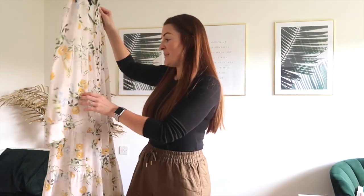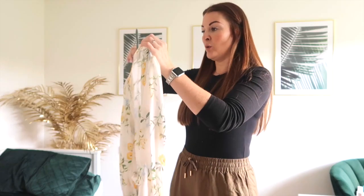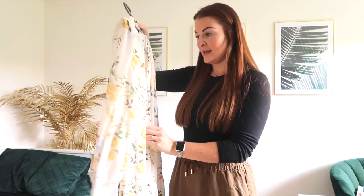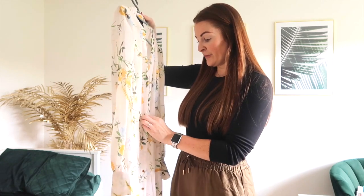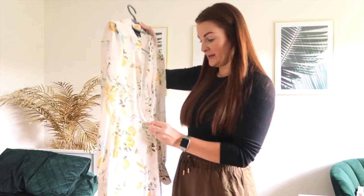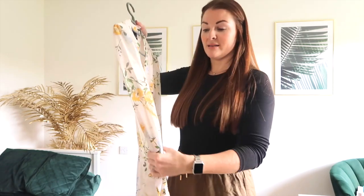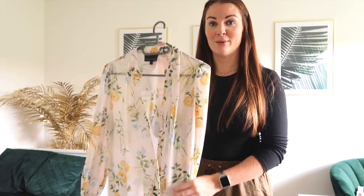And then the last dress in this spring summer haul is definitely my favourite one of them all, but it is the most expensive one of them all as well. And again, I wore this at the Tropic event a couple of weeks ago. The buttons are undone, so it's not looking its best on the hanger, but I feel like this looks so much better when it's on.